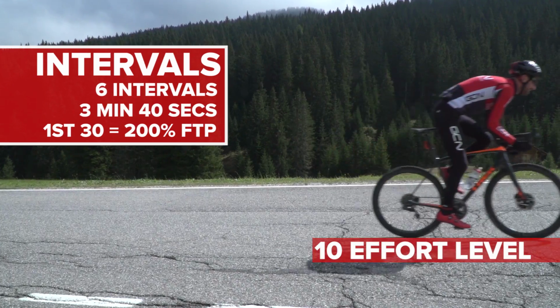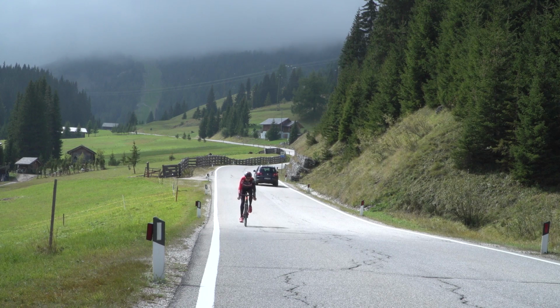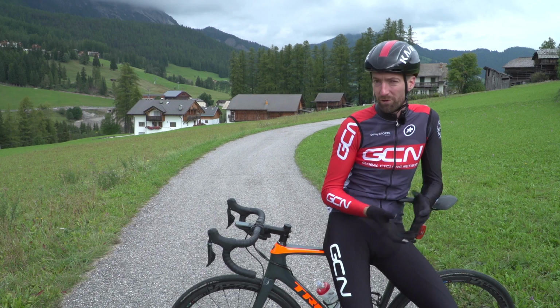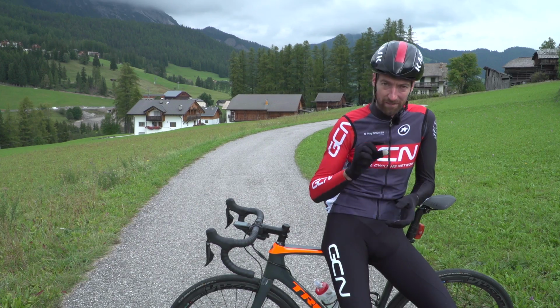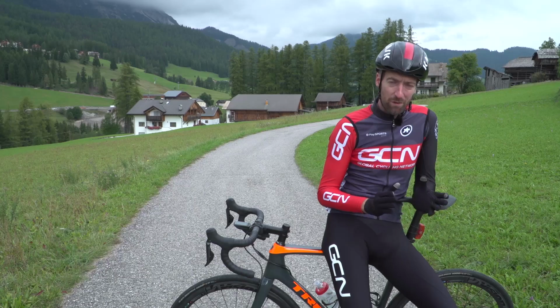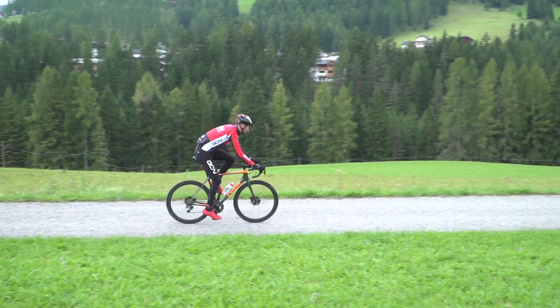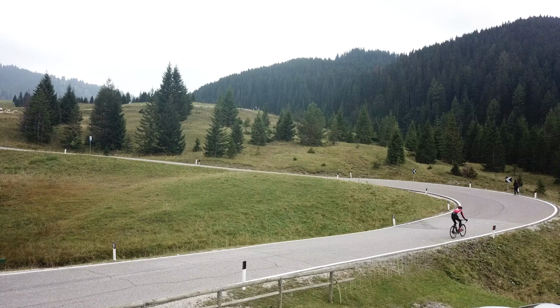effort, almost 10 out of 10 on the effort scale. Then after that, immediately settle in to a power which is smack bang on your FTP, or the sort of power you could roughly sustain for an hour in duration. Then immediately after that, a 10-second sprint to your imaginary line. In between each interval, you want to take at least 5 minutes of easy riding, and as I said, try to get 6 in before your cool down at the end.